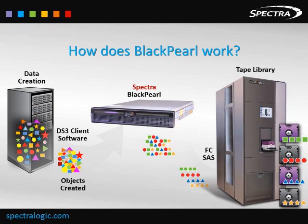The BlackPearl Appliance would track the objects. It would keep track of metadata about the objects. It will also drive the library as a host for the library so that it not only tracks the objects, but also the tapes and the locations of the objects on those tapes within the library. So the objects get moved out to the library.